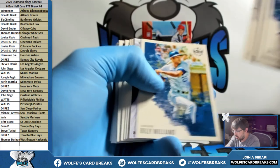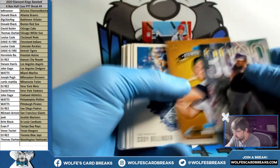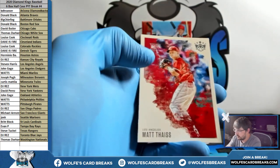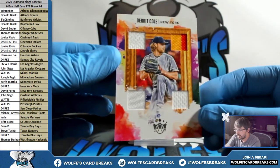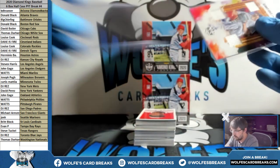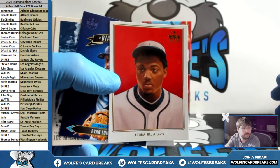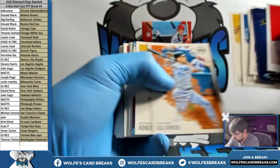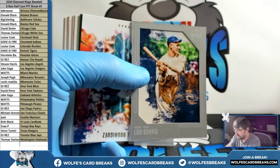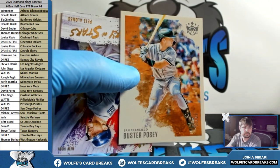Tatis Jr. Eddie Matthews, purple frame. Alvarez, rookie insert. Robert, rookie. And Gerrit Cole, quad relic for the Yankees. Acuna looks like baby Acuna. Mike Trout, silver frame. Numbered to 25, Buster Posey, 5/25, San Fran.